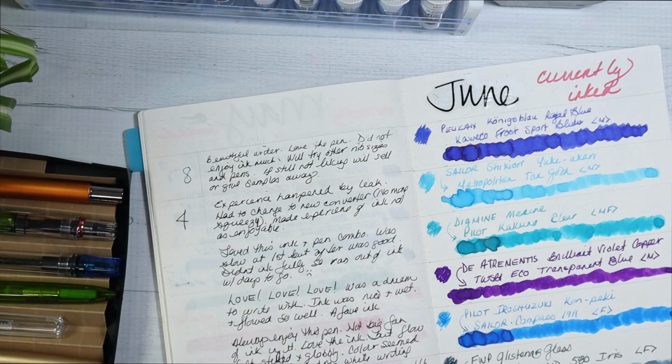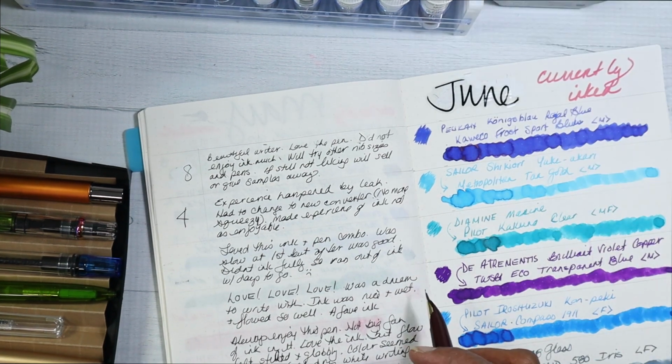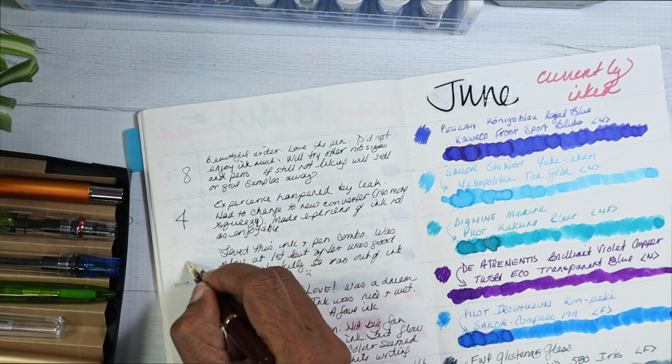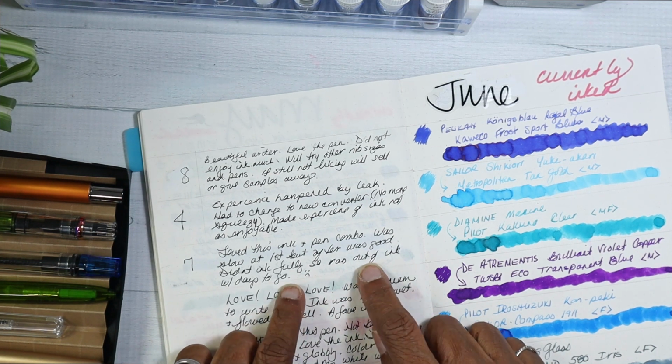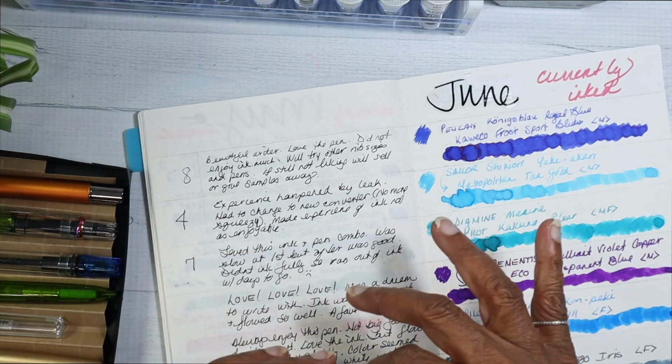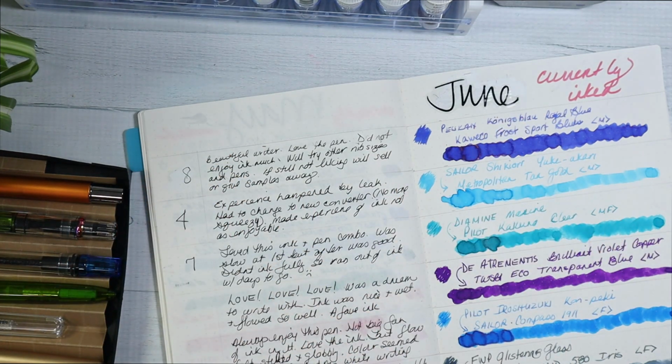So with that one, I want to give this one a 7. I'll give that one a 7 because I think the combination was good. It ran out of ink, so the experience of writing, remember, it's all about the experience. The experience of writing was a 7. It was good, but it was a 7.